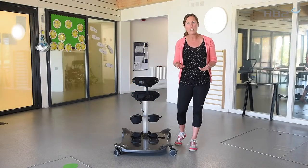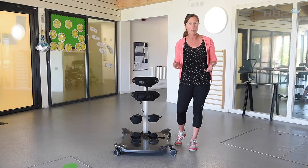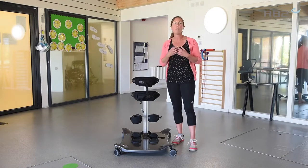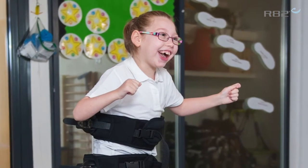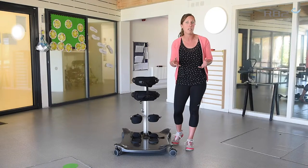But it's not something new, it's something that other therapists have been using all the time and is an established part of our therapy programme. But what is new is the fact now that a piece of equipment can do that. So what we can now do is open up the opportunities and frequency of those programmes to be practised with children to maximise the opportunities for these children to achieve their maximum potential.